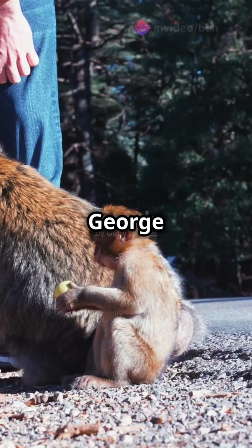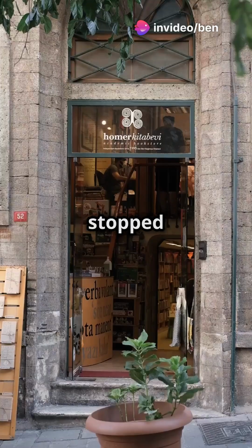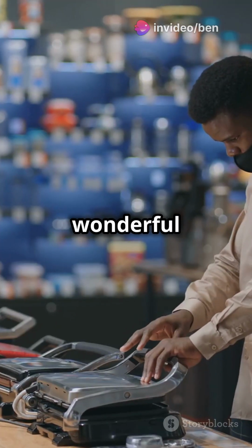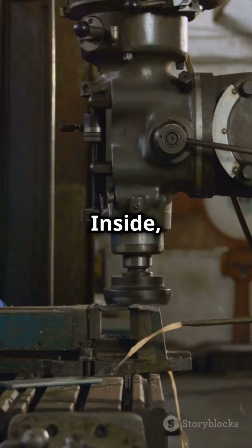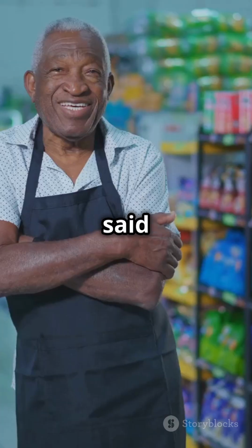One sunny day, George the monkey and his friend the man with the yellow hat were walking through the city. They stopped at a little shop filled with wonderful gadgets and machines. Inside, a kind man named Adrian was hard at work. "Hello there, George," said Adrian with a smile.